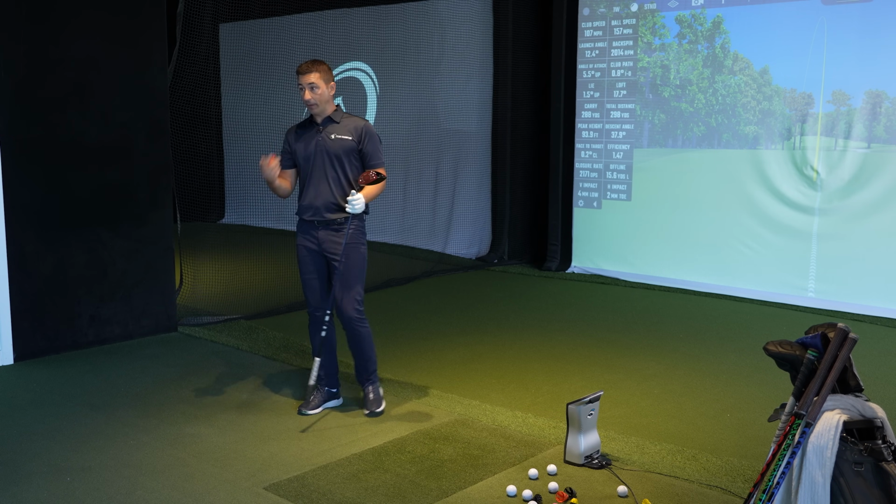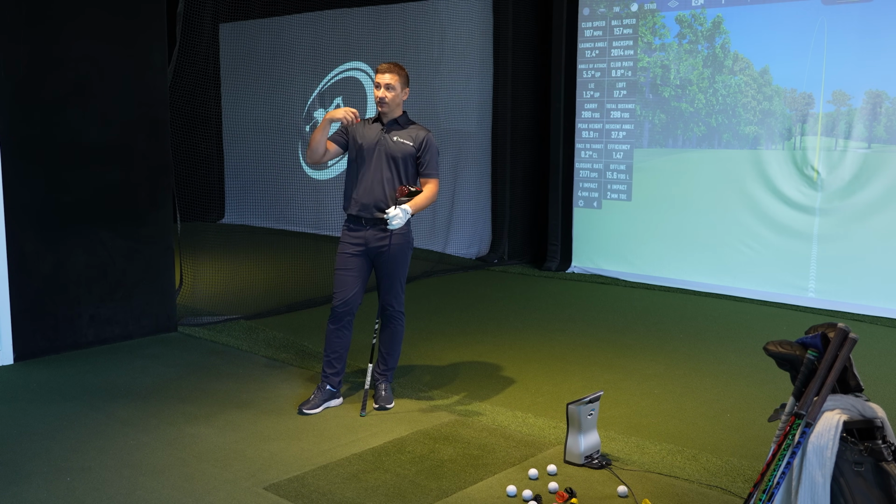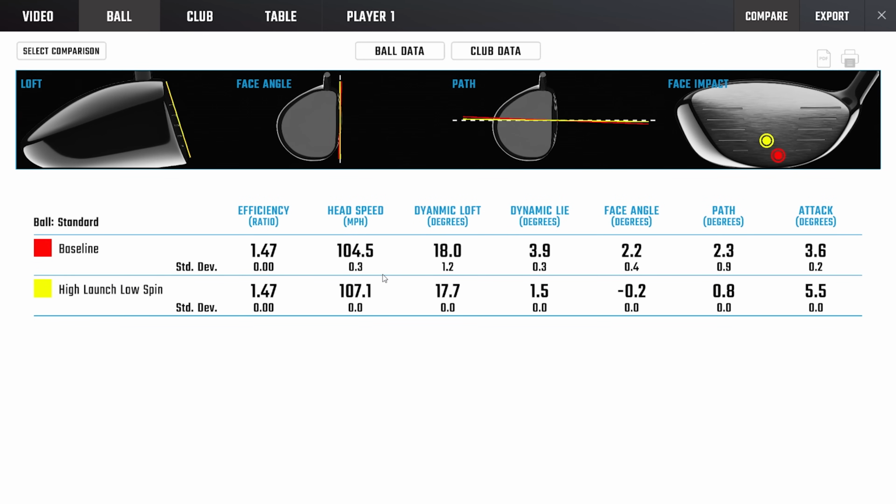And obviously one of the ways we've done that is through equipment change. For me, it's very difficult to get high launch, low spin. Out of the Ping, I tend to go high launch, high spin. So if we compare those, 2.5 miles an hour difference in speed. Effectively same efficiency, but look at the difference. Actually the dynamic loft was about the same and the attack angle was 2 degrees different.